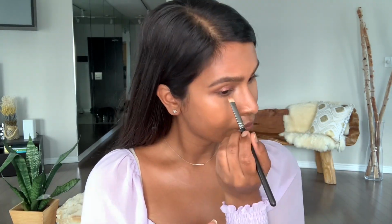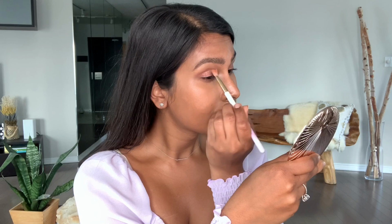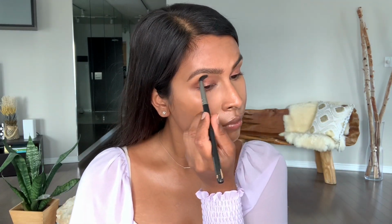I'm taking a MAC 239 brush and adding more sparkle to my bottom lids. Next, I'm going to take my MAC 234 brush with my Charlotte Tilbury bronzer in tan and adding a little bit to my crease for some definition. Okay, taking a MAC 224 brush to blend everything out so there's no harsh lines. This is the MAC Extra Dimension Skin Finish in Superb. I don't know if they make this anymore, but I'm using the MAC 219 brush to apply a little bit in my inner corners. I love how it makes my eyes pop.